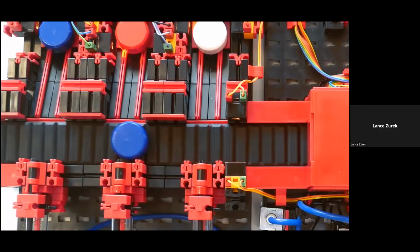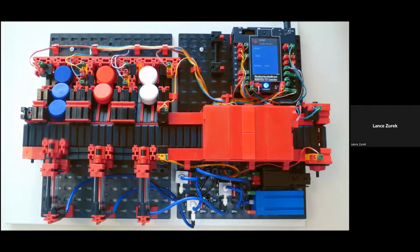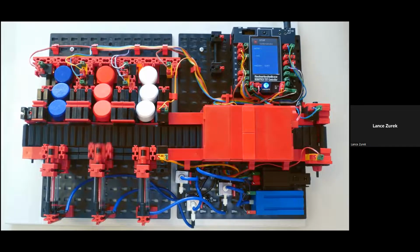We'll just let these sort through. And we're all set there.